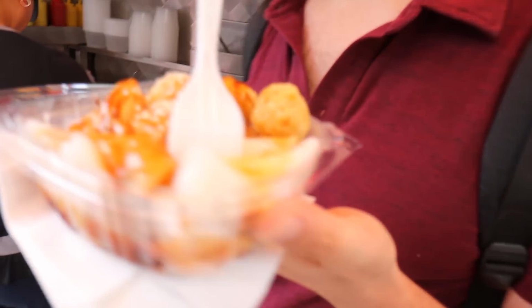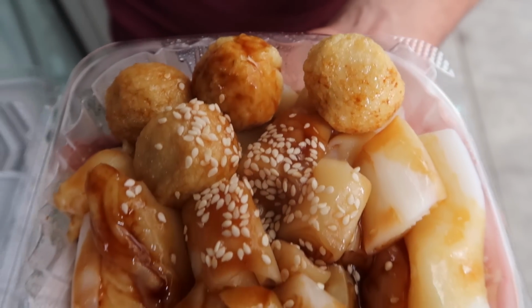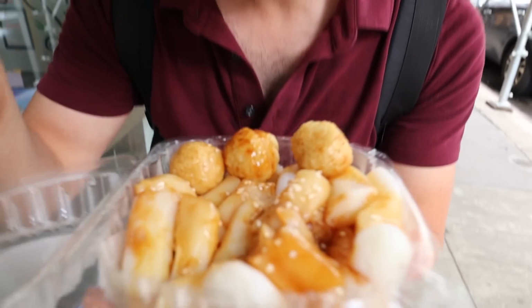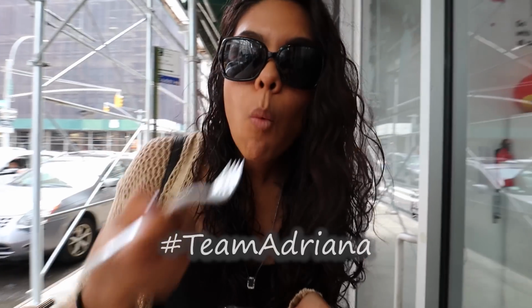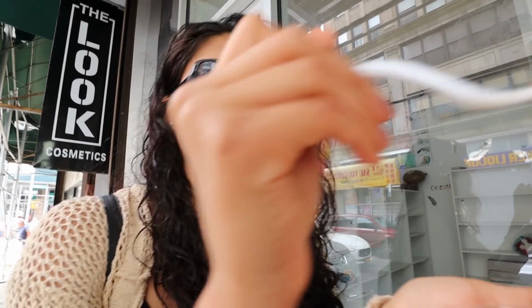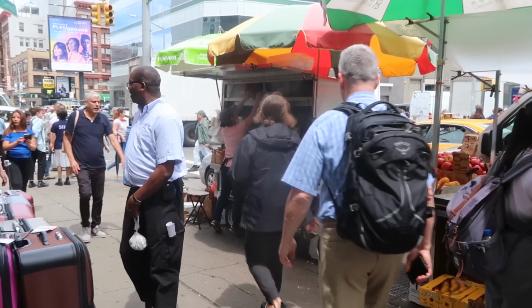Something about this just plain works. The thick noodles, the peanut sauce, even the fish balls were yummy. Guys, check out the little sesame seeds they added. She put all of these sauces that she could on top of it. Delicious. Team Adriana approved as well. This is the perfect quick bite in the morning or for lunch. They're not open past 3:30. Totally worth the trip.